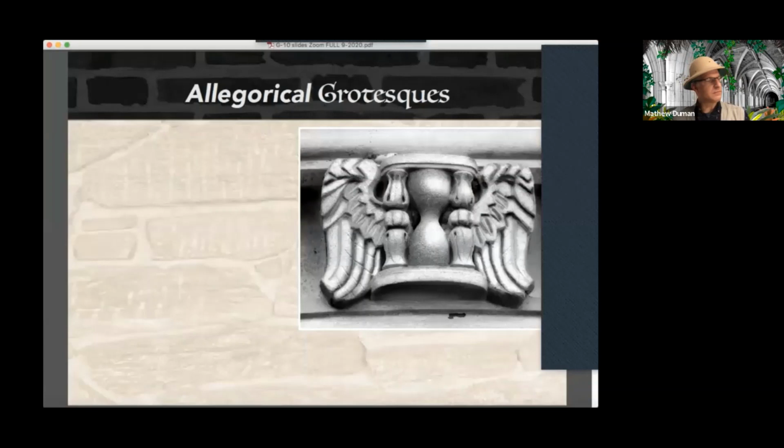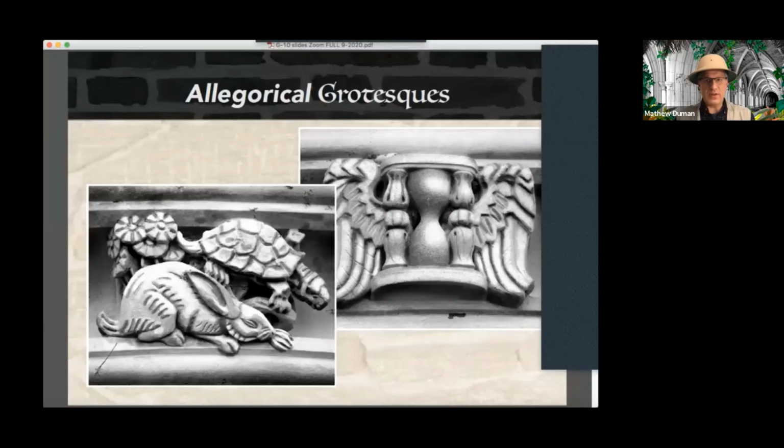Collegiate Gothic buildings can also have the breed of grotesque that convey their meaning through allegory and symbols, as on the front of Northwestern University's Deering Library, where allegorical grotesques teach time-honored lessons, like a winged hourglass for time flies, or a tortoise that crawls slowly past a sleeping hare, recalling Aesop's fable and proclaiming haste makes waste.